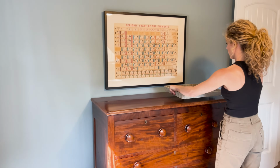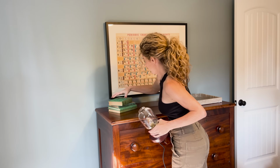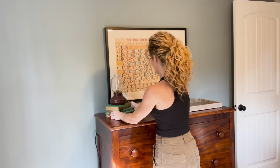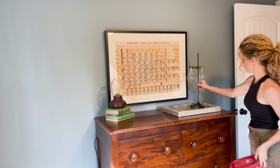All these pieces layered in really make the room feel so much more interesting and personal, and I love how they give this space that classic feeling that I was going for. Last but not least, I added in some fun accessories like a stack of books, a small camp lamp, a stone tray, ceramic catch-all, and antique chemistry beakers that I used to hold a few branches that I clipped from the yard.